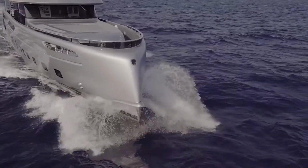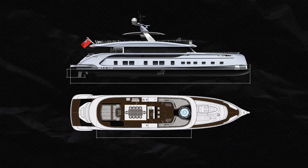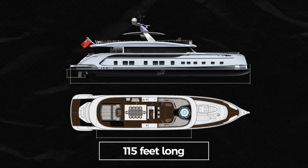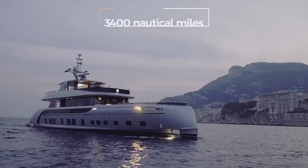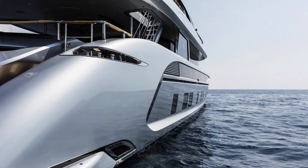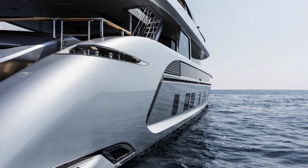However, there are a few things that you can't change about the boat, mainly the specs. The GTT 115 is an impressive 115 feet long and contains 3 levels. It has a range of 3,400 nautical miles and a max speed of 21 knots. And though those can't be changed, the way your yacht is powered can be, for a price, of course.